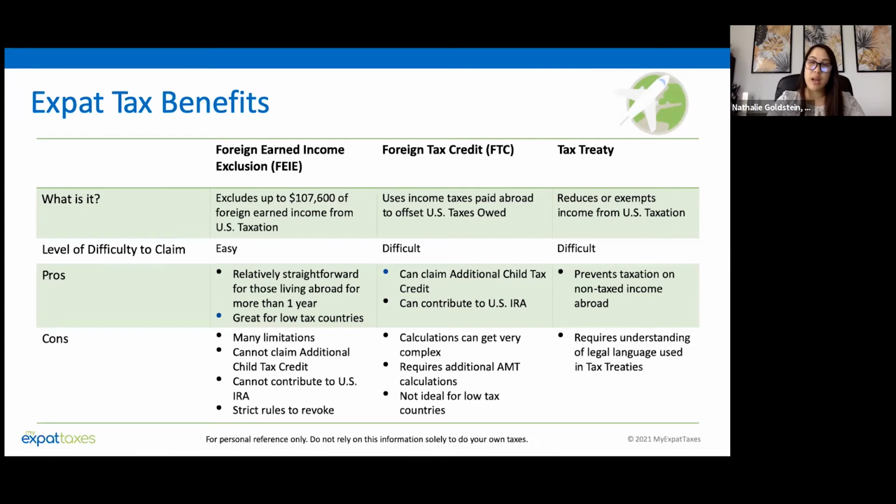Now, the foreign tax credit is the one I would recommend a lot, especially for people living in high income tax countries like the UK. It uses income taxes paid abroad to offset US taxes owed. So say that you pay $10,000 of UK income tax. On your US tax return, you would owe $7,000. So you would just use that $10,000 you paid in the UK on your US tax return, and take credit for $7,000. That would be $7,000 tax minus $7,000 foreign tax credit equals zero taxes owed. Awesome. And now you have $3,000 of foreign tax credit to carry over into the next year.